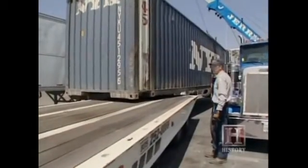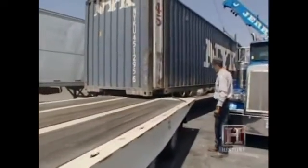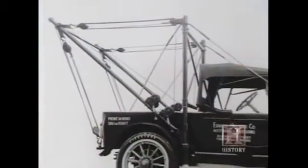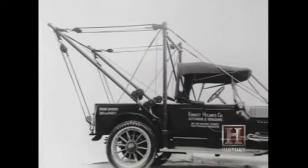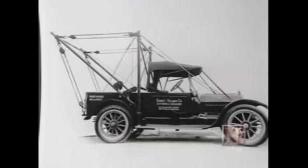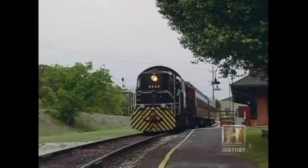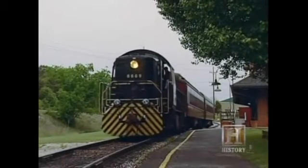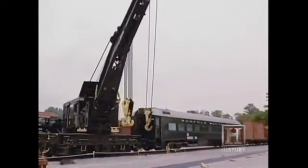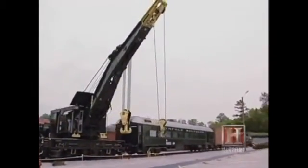The crane is such a vital element of the auto towing industry that it was a key component of the very first tow truck ever built. A twin boom crane mounted on the back of an old Cadillac. Even before the tow truck made its first appearance, railroads solved the problem of derailments with a similar steam-powered crane that ran independently along the rails.